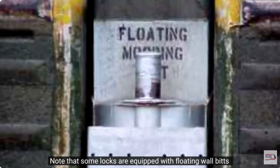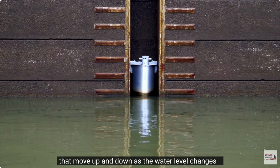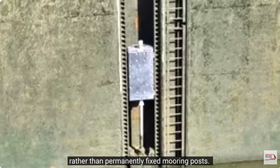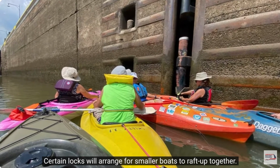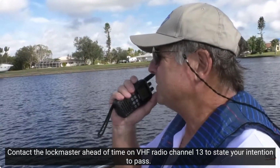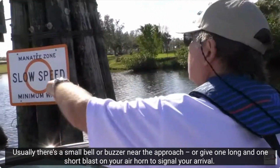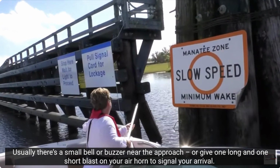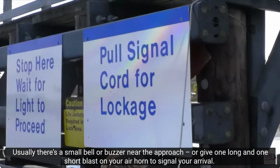Note some locks are equipped with floating wall bits that move up and down as the water level changes, rather than permanently fixed mooring posts. Certain locks will arrange for smaller boats to raft up together. Contact the lockmaster ahead of time on VHF radio channel 13 to state your intention to pass. Usually there's a small bell or buzzer near the approach, or give one long and one short blast on your air horn to signal your arrival.